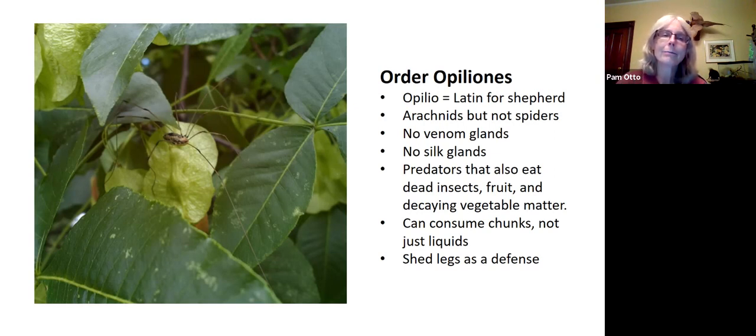You may have done the daddy longlegs, show me where the cows are. That was something my grandma taught me years ago because they have a habit of holding up one leg. Well, they can actually let go of one of those legs as a defense. The leg will continue to twitch, so the predator, usually a bird, will be holding this twitching thing thinking, I've got myself a meal, when in fact all they're holding is the one leg, and the daddy longlegs has scurried away on its remaining 7 or so legs.